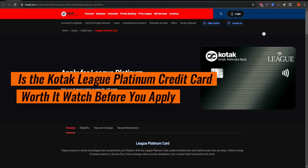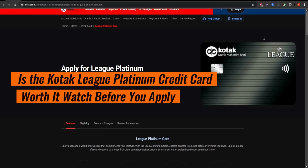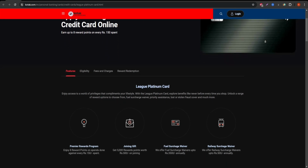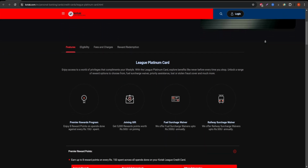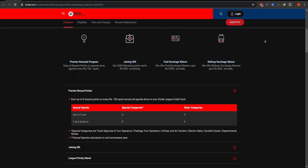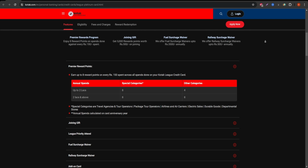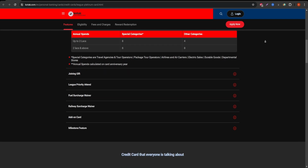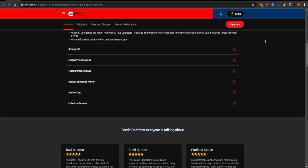Today, we'll dive into the Kotak League Platinum Credit Card, an offering by Kotak Bank that promises exclusive rewards, cashback, and lifestyle benefits. If you're new to the world of credit cards or just exploring options, this review will guide you through everything you need to know. First, let's discuss the card's major features and benefits.